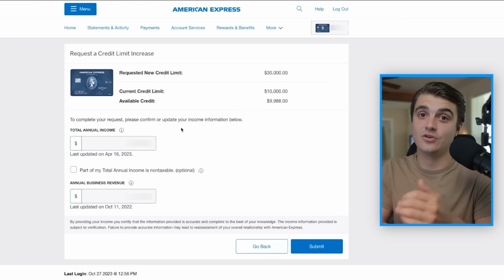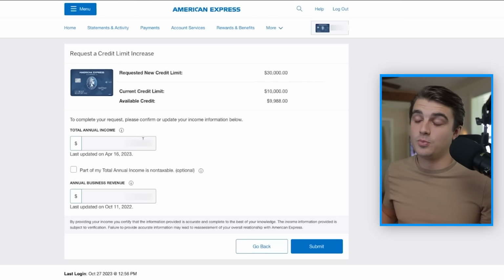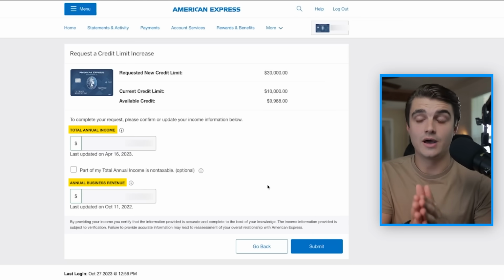So I'm hoping that the increase in both of those numbers just makes it an easy decision for them to approve me, but also may actually require me to go to some kind of financial review because they're like, where the heck are these numbers coming from? But I guess y'all are going to find out with me, and I really hope that it's just a really easy process, but with Amex lately, you never know. Now, with both of those input, I'm going to go ahead and click submit.